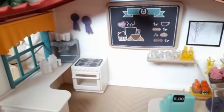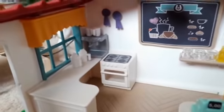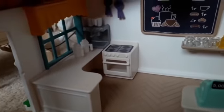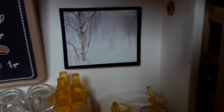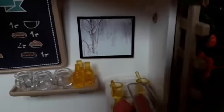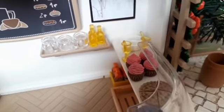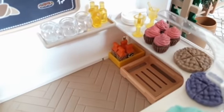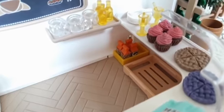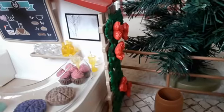Inside the cafe, it has a big notice board at the back with rosettes, coffee machine, coffees, an oven, loads of glasses, a tiny horse poster that I put up with a tiny little Shetland pony in the snow, which is adorable. It also has loads of cupcakes, drinks, pies, the till, and then under the counter it has some animal feed for the petting zoo and a tray.